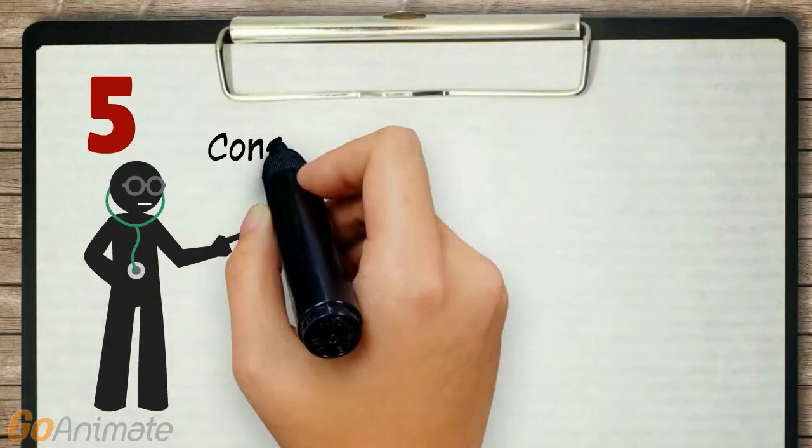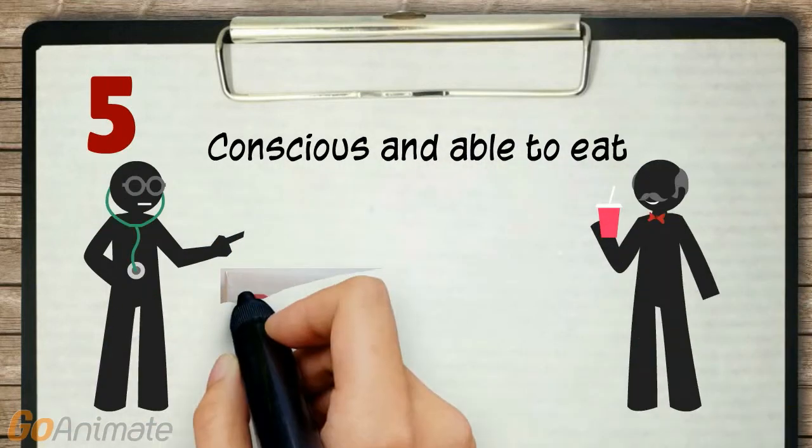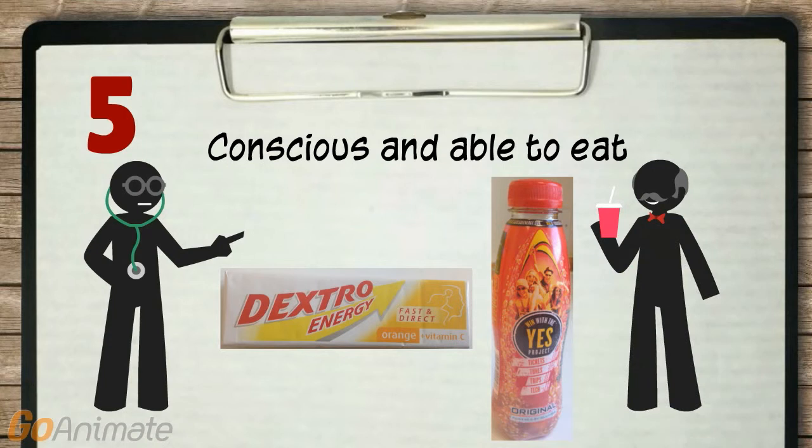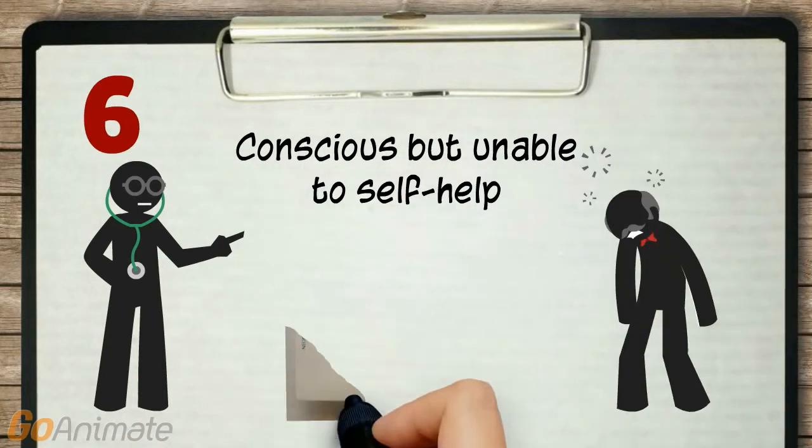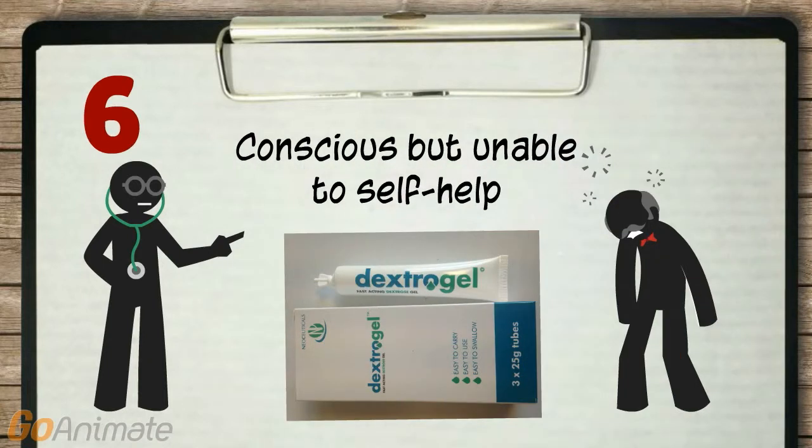If your patient is conscious and able to eat, give 5 to 7 glucose tablets. Alternatively, you can give 120 ml of Lucozade. If your patient is conscious but unable to self-help, give 1 to 2 dextrogel tubes.